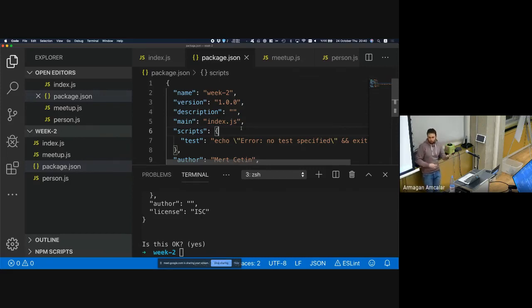We talked about modules. We created our own modules. We had the person class as a module. We exported it. We had the meetup. We exported. Those were our own modules. But what if we want to use someone else's modules, right?